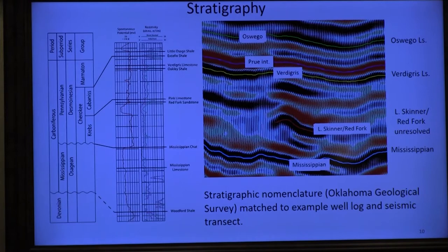A section of a wireline log on the left, and a section of a seismic profile on the right. The Mississippian-Pennsylvanian contact is a great change in velocity, and that's pretty easy to pick. The Verdigris and Oswego carbonates, again, changes in lithology are pretty easy reflectors to pick. When you get into the lower Skinner and Red Fork, based on this work, you couldn't really resolve those two. But right where you see that label, there's something going on in this particular seismic section.